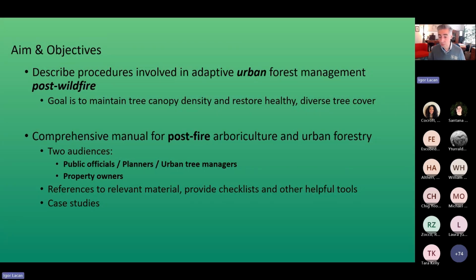And the idea behind the guide is to provide a single source, reasonably comprehensive source of information for two audiences. One is the people that work with trees professionally, obviously arborists or planners, but also people who might be in this situation after a fire. So city staff of various agencies, transportation departments, code enforcement. And then the other audience is the homeowners or the residents who, number one, would benefit from seeing what the process looks like, but also would get an idea of what is expected of them, what they can contribute to the process, and what they should expect from it.